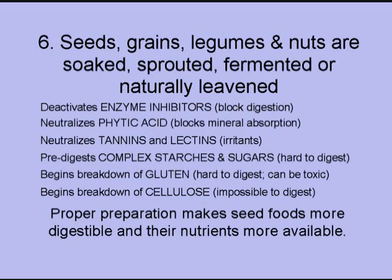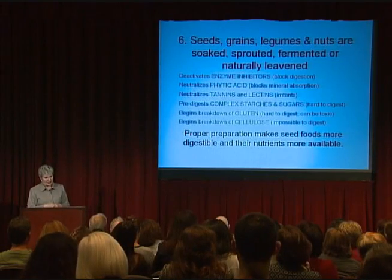Phytic acid is present in grains and legumes. This is a mineral blocker. It prevents the absorption of calcium, magnesium, copper, iron, and especially zinc. It's very difficult to get zinc out of these foods. In fact, it blocks the absorption of zinc. Tannins and lectins can be very irritating.